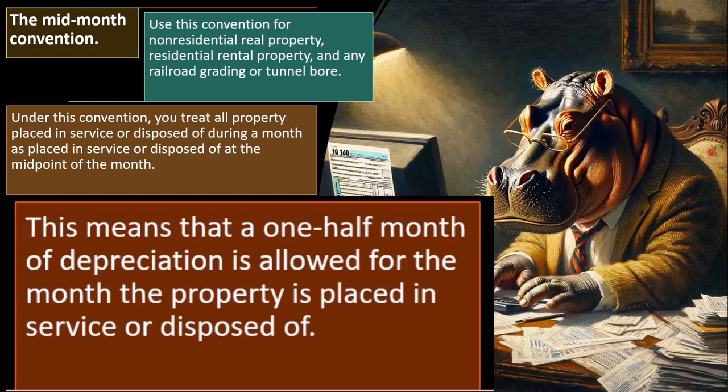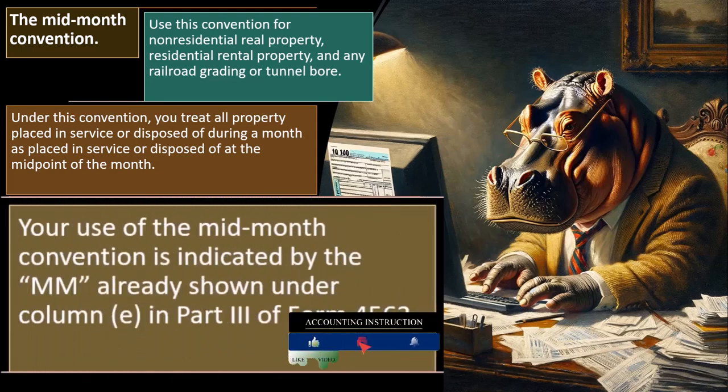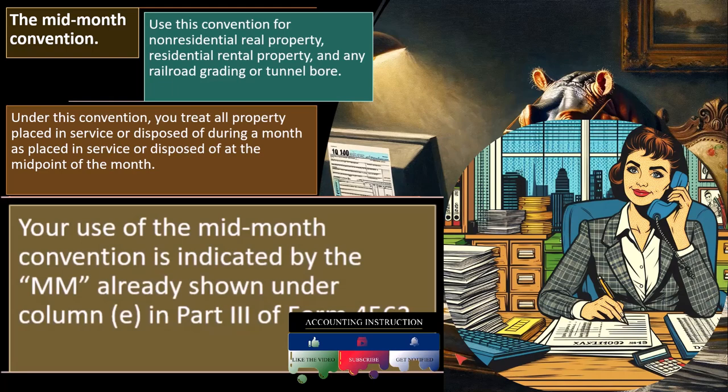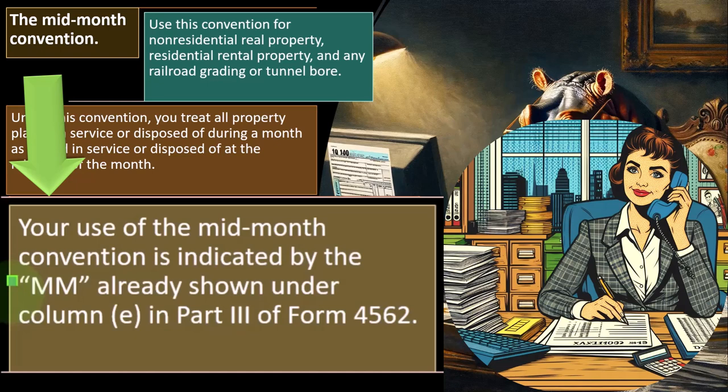So this means that a half month of depreciation is allowed for the month the property is placed in service or disposed of. So your use of the mid-month convention is indicated by the MM already shown under column E in part 3 of Form 4562. So these little terms are useful because if you look at the depreciation schedules and Form 4562, you'll see these terms, MM, and people might ask you questions. Obviously, your job as a tax preparer is to do the taxes with the help of the software, but then also to be able to explain it.